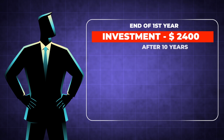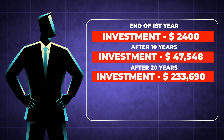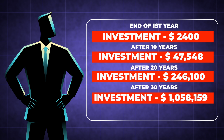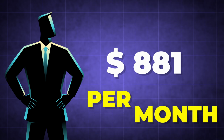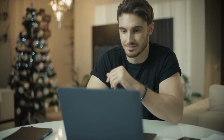After 10 years, his total investment grows to $47,548. In 20 years, it reaches $246,100. By the end of 30 years, David's investment would be worth $1,158,159, giving him around $881 per month. Pretty impressive, wouldn't you say? Remember, stick around because I'll reveal how to earn double or even triple that amount in dividends with a well-chosen stock portfolio.